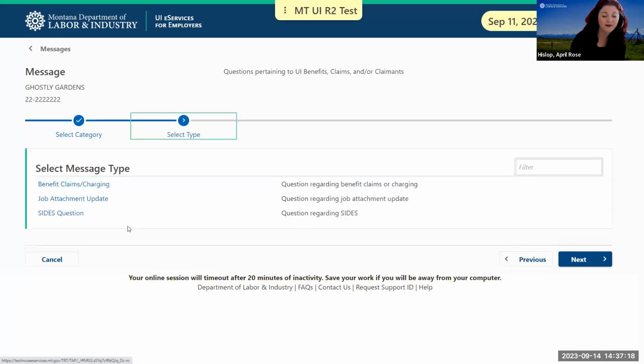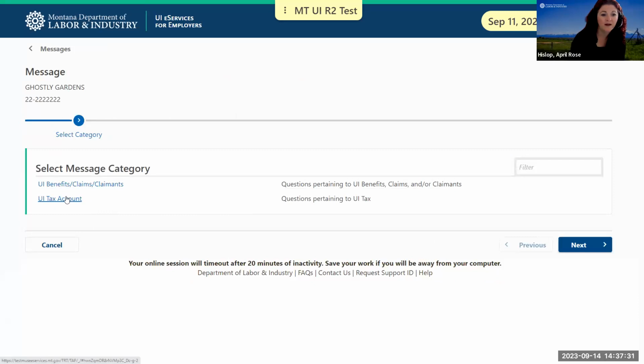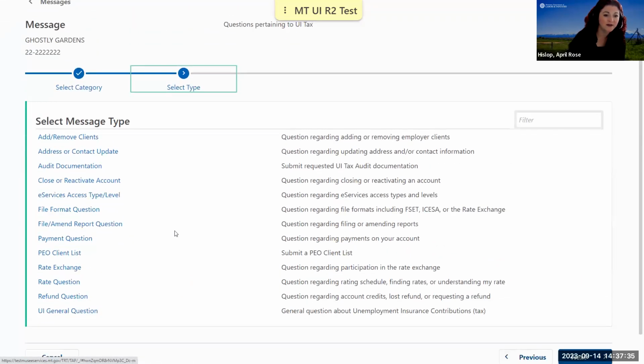If you click on the benefits web message type, it does give you some options for job attachment updates, size question, or benefit claims charging. We're just going to go back here. If it's for a UI account, then it's going to give you all the options of the types of messages that you can have for the tax portion of what you're doing.